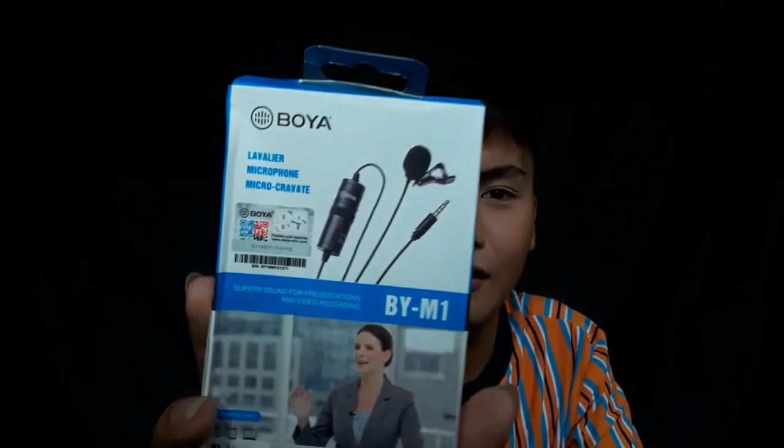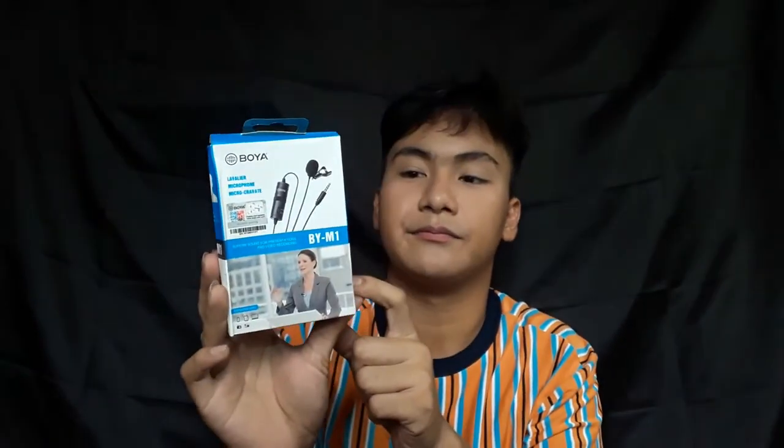And ayan. So, ito yung item na binili ko from Lazada. This is the Boya Lavalier Microphone Micro Cravate. I don't know how to pronounce it. Ayan. Scratch coating. Sabi dito sa labas, superb sound for presentation and video recording. Ayan. BYM1. So, ayan lang siya. For smartphones, camcorders, DSLR, audio recorders, PC, and etc.